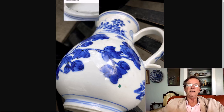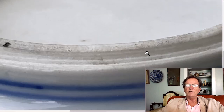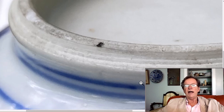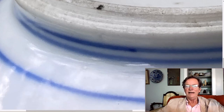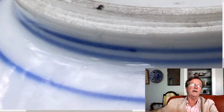Is it Kangxi period? And of course, I got down to the foot rim, and we love to examine foot rims because they can be extremely informative. And I kept saying in the video, as you'll see, it was nothing like any Kangxi foot rim I've ever seen. And I fell into a trap on this because I didn't consider other things. As soon as he said Kangxi and Chinese, I got stuck on the Kangxi and Chinese track, which can happen in your mind.